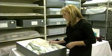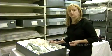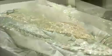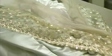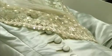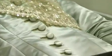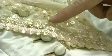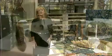We have several garments by really the first couture designer, which was Charles Worth, who set up shop in Paris in the mid-19th century. And this is one of our Worth bodices from the 1870s. He was known for this exquisite workmanship, including little things like the mother of pearl sequins that are on the scarf on this bodice.